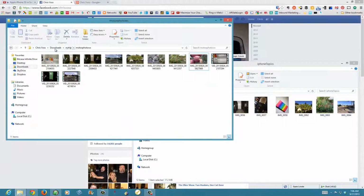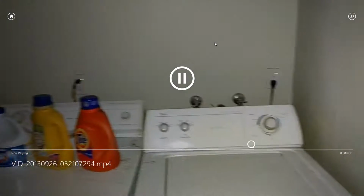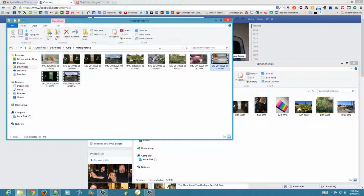We'll go ahead and compare this with the same room with the Moto X, see how that runs. So you can see here the Moto X has got a really, really bright lamp flash, does a really incredible job, definitely beats the iPhone 5S in brightness and everything else. Very simple and easy to figure that baby out.